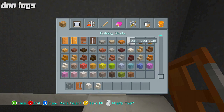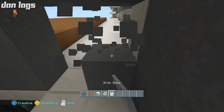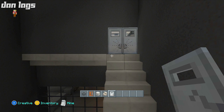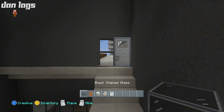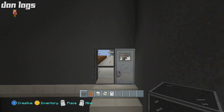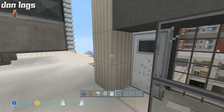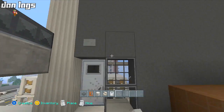All right, so let's see here. We're going to grab some iron door here. I'm going to place that there. And then, should I do a double iron door? No. Actually, you know what? I'm going to do glass there. So an iron door and then a little glass. Okay. And I'll just put a button above it. Oh, that's a big button. There we go. Just a button above that so we can get in like that. And then I'll just do the same thing out here. I'll place it there too.